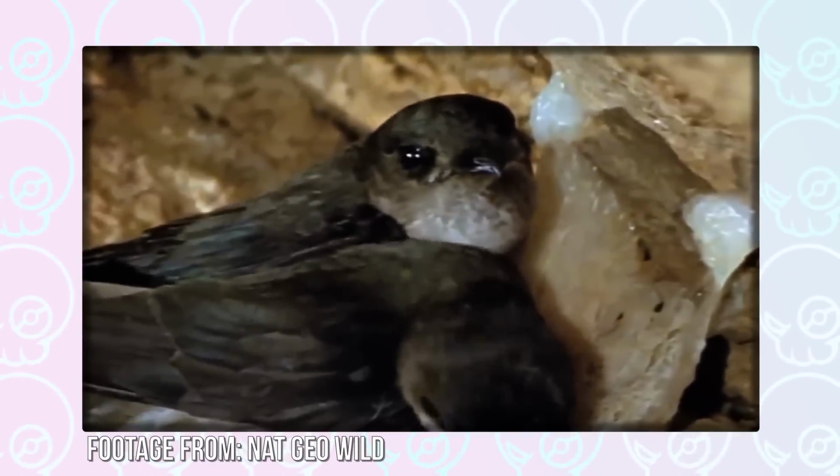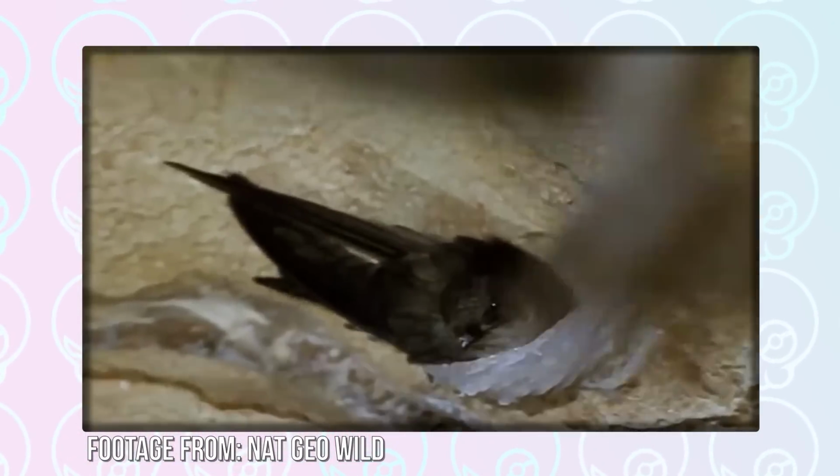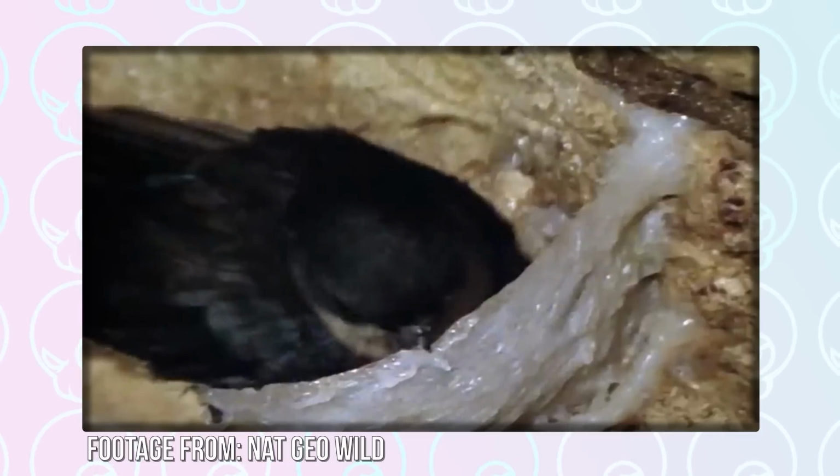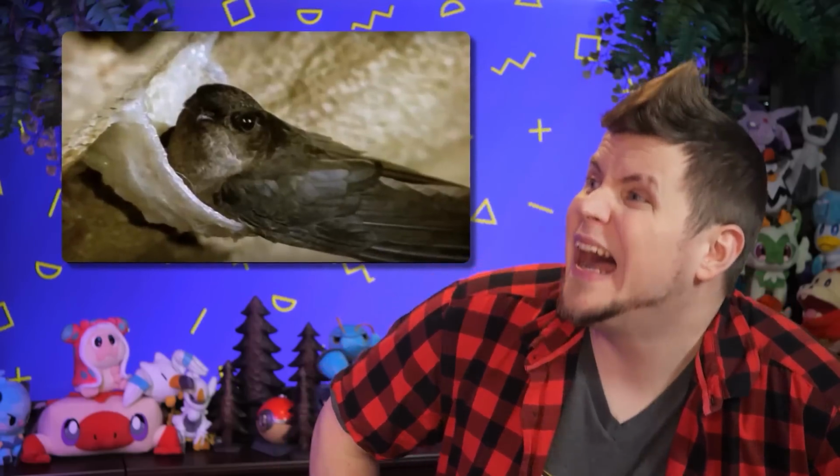Now, you may be looking at these examples and thinking, oh gross, they're covered in bird poo, but no, thankfully no. And even if they were, it wouldn't be the only animal poop people eat. But yes, no, it's not poop. It's just spit. Like honey. It's still kinda gross, but not as bad as I thought at first. No bird poop-hop rocks here.